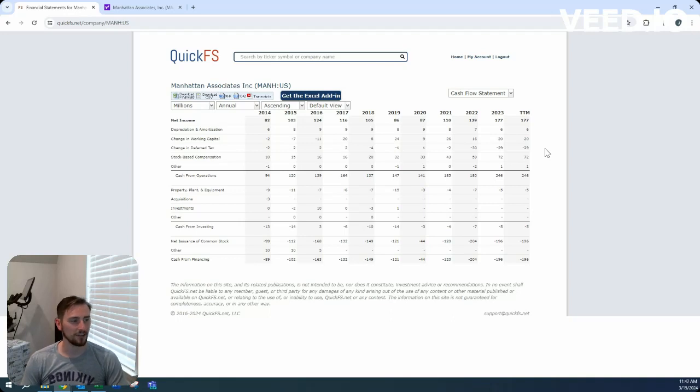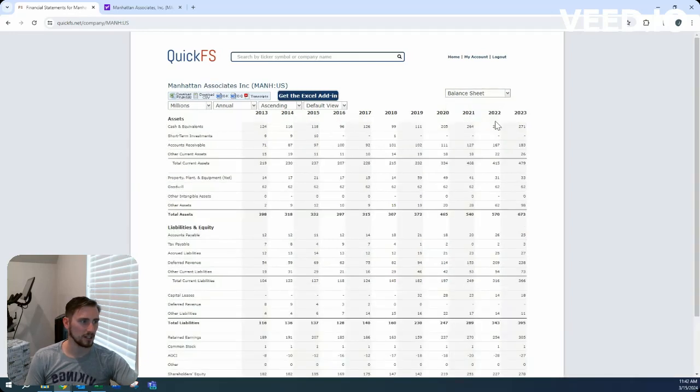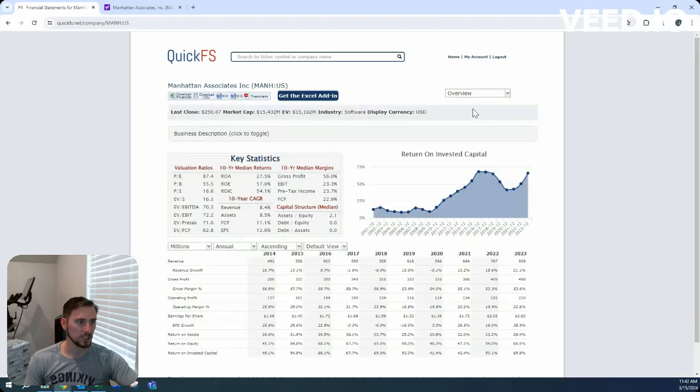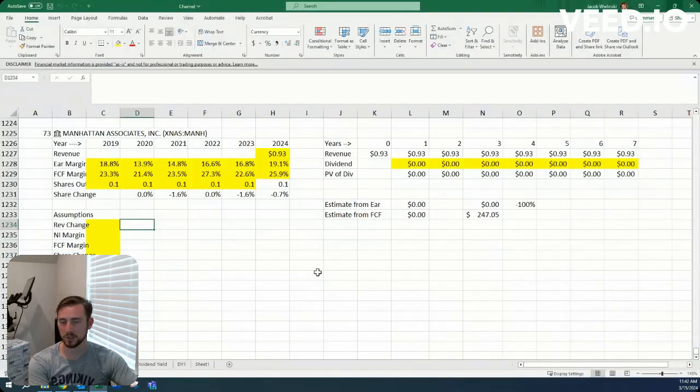And it looks like everything they make, they are spending on buying back shares. So that's interesting. It looks like their use of cash is increasing their cash on their balance sheet and buying back shares. There's really no reinvestment, really no acquisitions that it looks like. So definitely going to keep that in mind when we're doing our assumptions here.